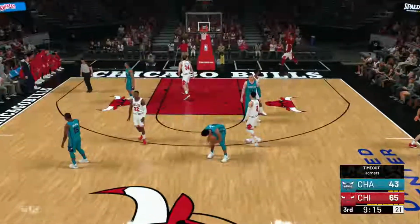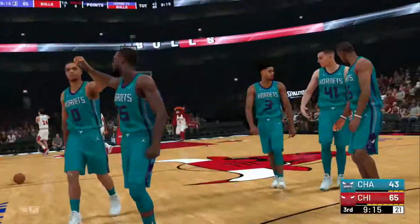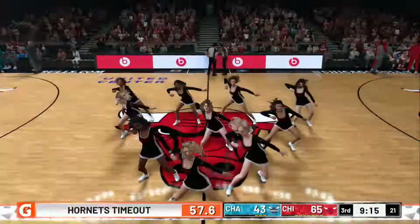Charlotte calls timeout. Oh, look, the multi-talented Batum. He has all the skills. He has the strength, the length, the athleticism. I mean, for him, it's all about staying aggressive on both ends of the floor.